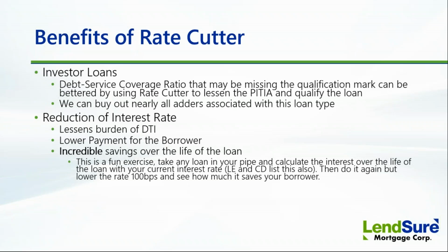rate adders for program needs into points. The reduction of interest rate lessens the burden for DTI. We talked about how we could get more loans to qualify that way. Lower payments for your borrower. Incredible savings over the life of the loan.